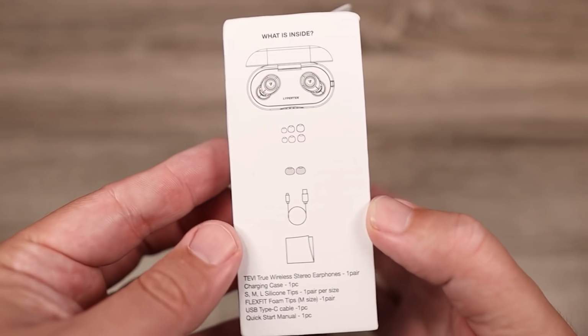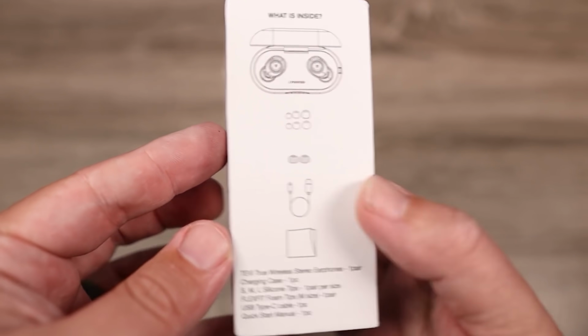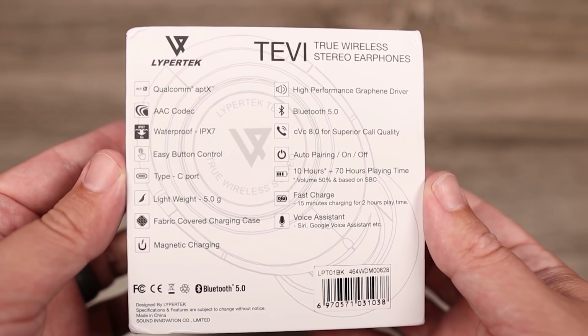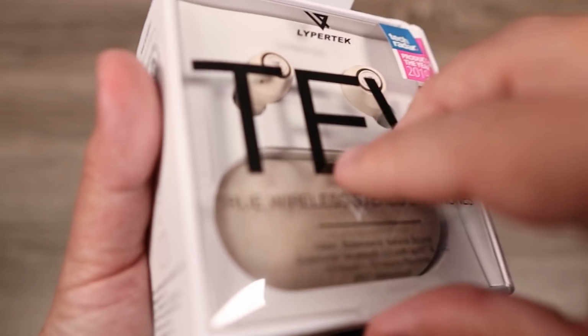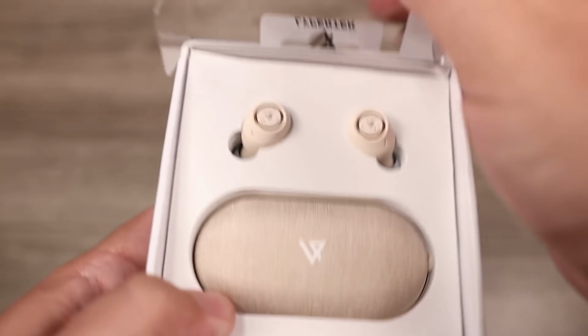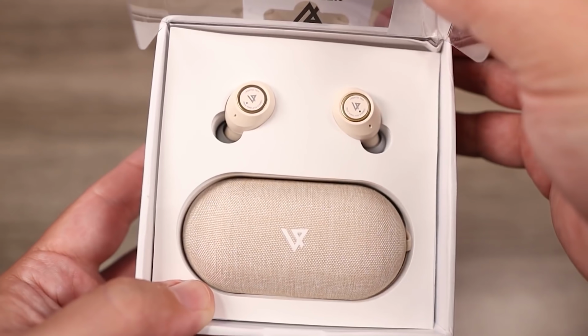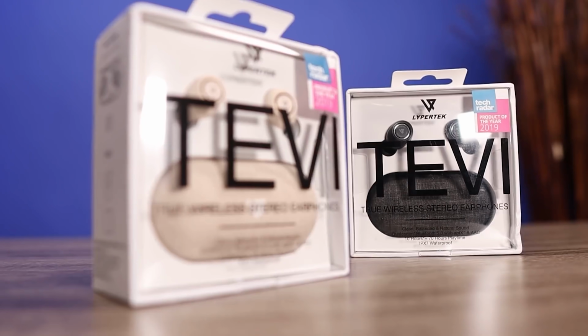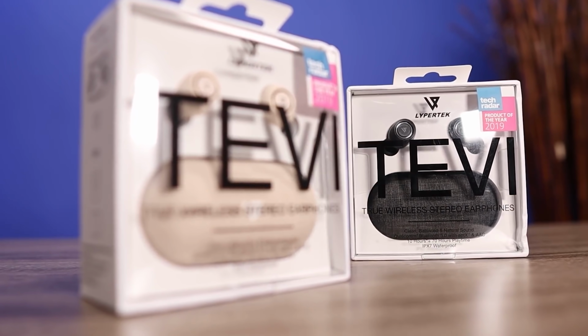And they've also upgraded the Tevies, where a lot of people don't really know. It's actually labeled as the Pure Play Z3s now, where they now have bumped it up to using Bluetooth 5.2, and they've also added an ambient mode. So this pair does not have noise canceling, but now it does have the ability to hear your surroundings without actually taking the earbuds out.